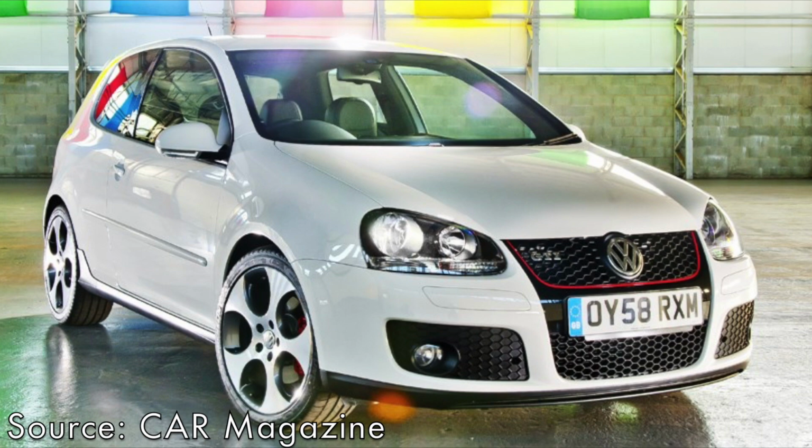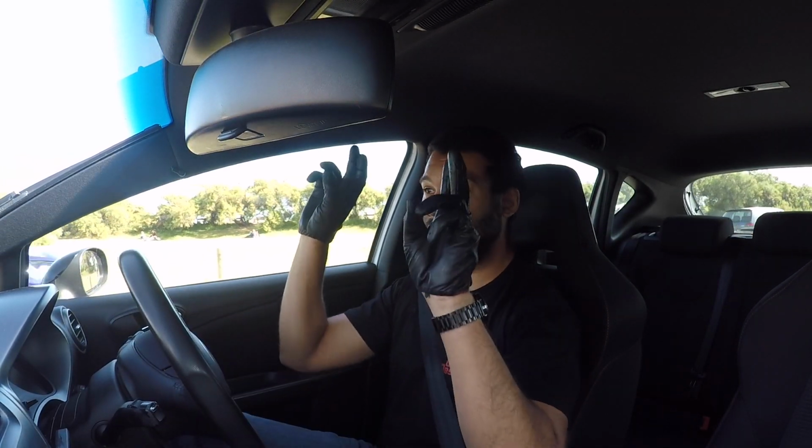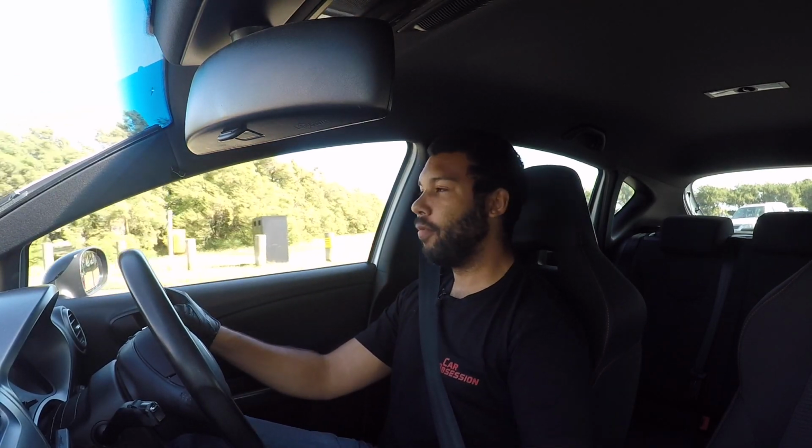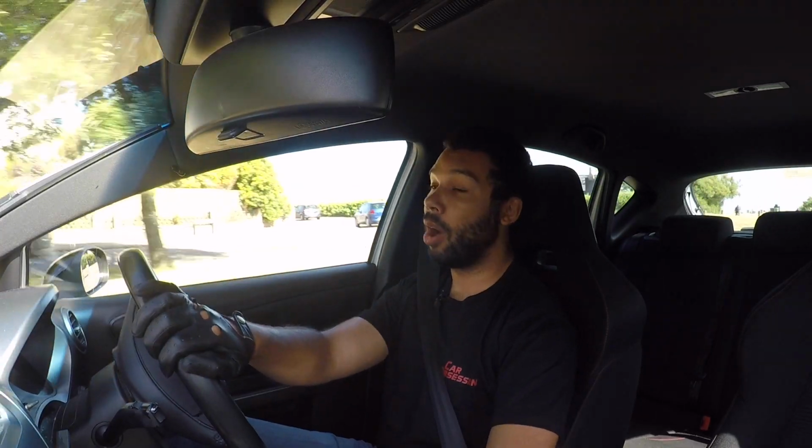Of course, I could have looked at a Mk5 Golf GTI. As I mentioned a few moments ago, this car was based on a Mk5 Golf GTI, but in my eyes, it's a bit predictable. It is a bit of a safe option. I wanted to be a little bit more adventurous in my decision. And yes, I'm fully aware that this car is based on a Mk5 Golf GTI. So what I've essentially done is gone, I'm not gonna buy a Mk5 Golf GTI, but I'm gonna buy a car that's based on a Mk5 Golf GTI. It kind of doesn't make sense, but hopefully you understand my logic.